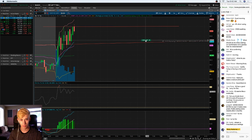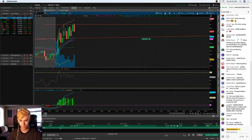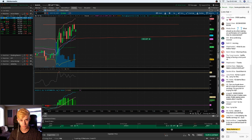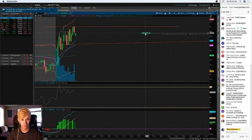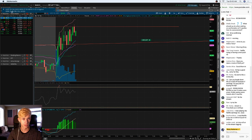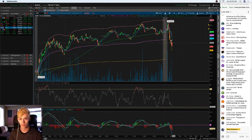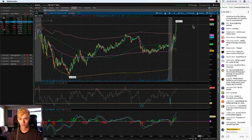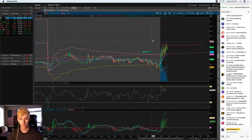Here we go. LABU just broke above its resistance, and then so did DAL. So that's the inverse of this, and now LABD is selling off. DAL with a nice little push up. Nice, nice. So it looks like there's a lot of options to choose from today.